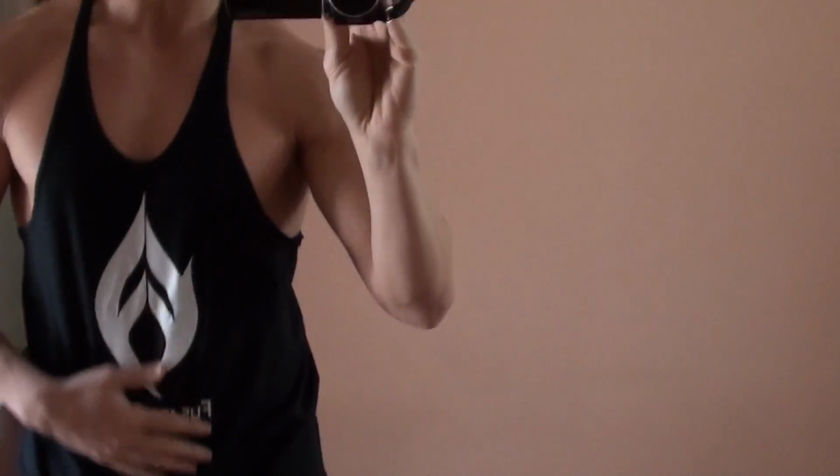Really cool. Really happy with the way these came out. I think they look cool. The logo fits well on them and they're comfortable. So really excited to rock my own stringer in the gym today. We're just going to hit some back and biceps, nothing too crazy.